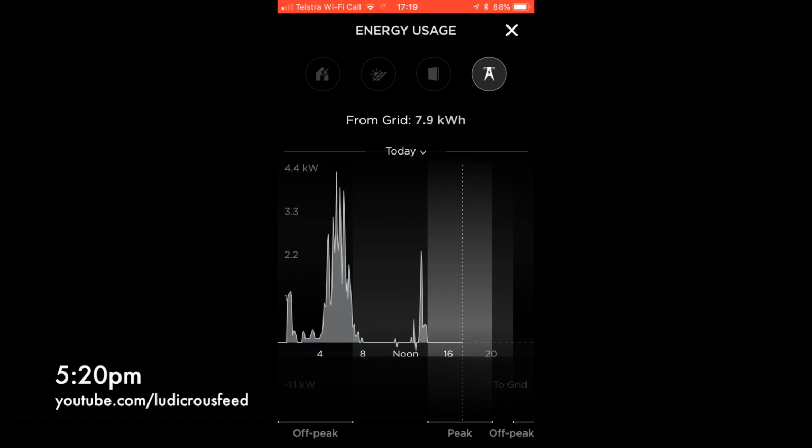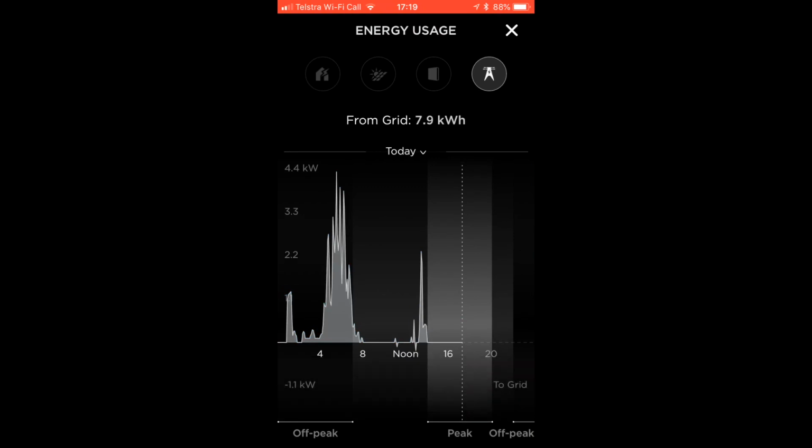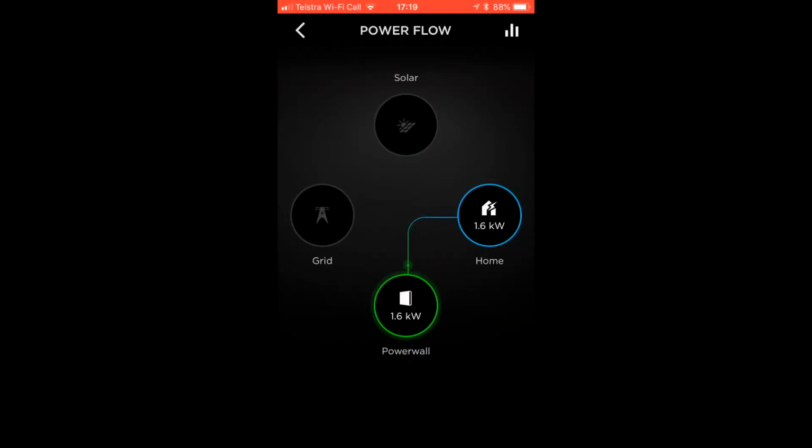It's now about 5 o'clock. Now this is kind of peak electricity usage in my household. That dark shaded area is where I wanted to avoid using the grid. As you can see, the Powerwall 2 has done its best. The grid has stopped supplying the house basically when peak period has come on at 2 o'clock, which is great. It's discharging now at 3.2 kilowatt from the Powerwall 2 at 5 o'clock, which is about right.